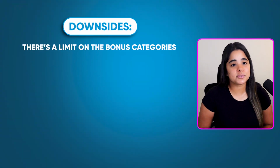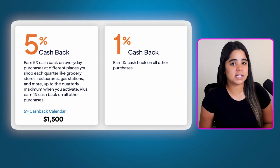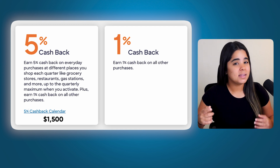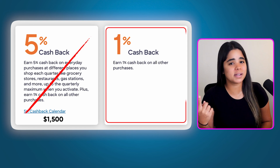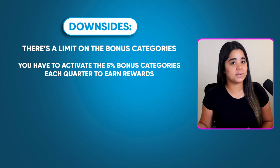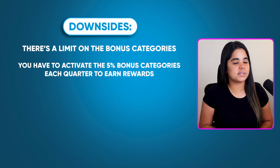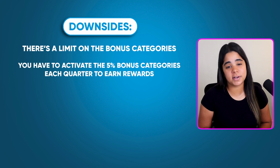One downside is that there's a limit on the bonus categories. After you spend $1,500 in the 5% categories each quarter, your cashback rate drops to just 1%. This could be a problem if you spend more than $1,500 per quarter because 1% cashback really isn't much. Another downside is that you have to activate the 5% bonus categories each quarter to earn rewards. If you don't activate them, you'll only earn 1%. I honestly don't think this is a big deal since it only takes a few seconds every 3 months to do this, but some people might find it annoying.